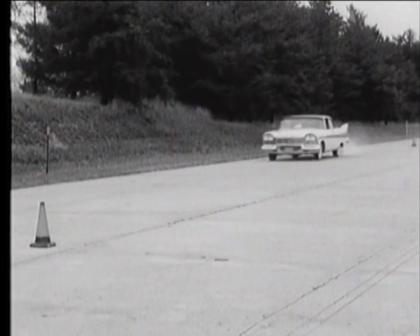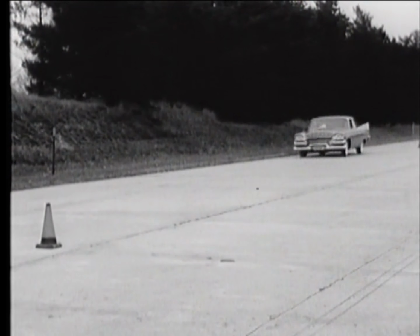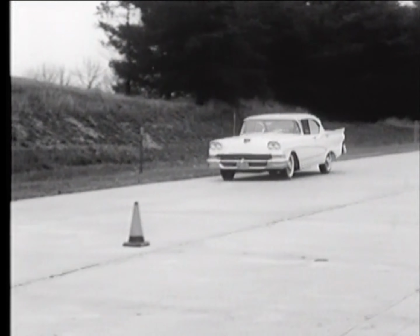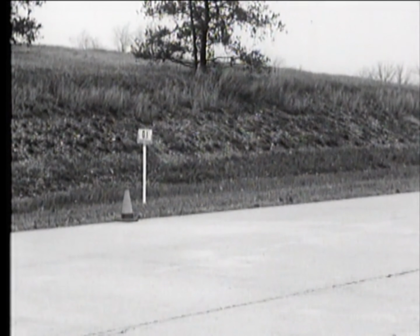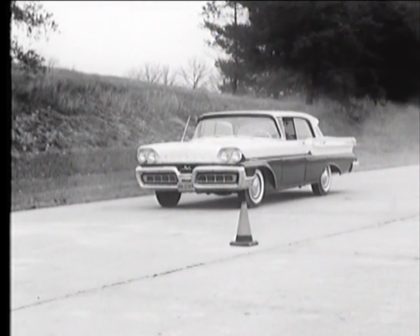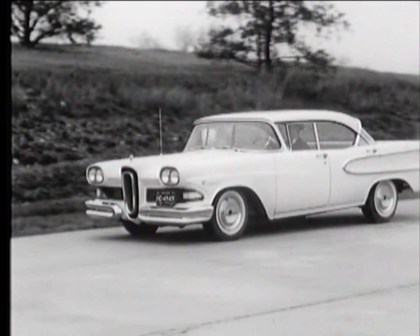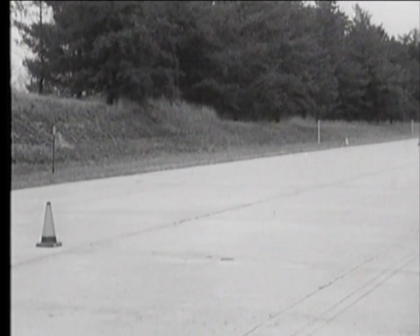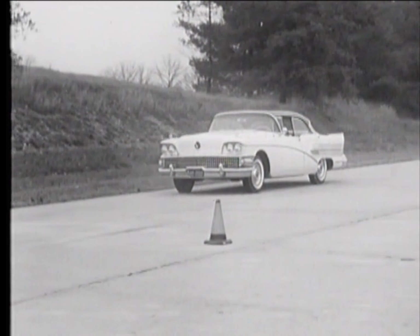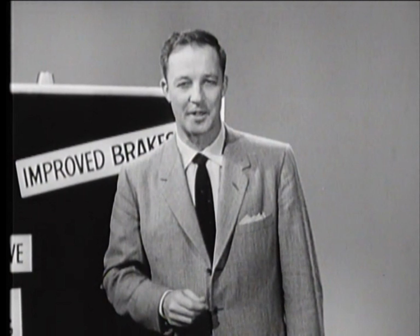First, Plymouth. Stops, but hooks badly. Now Dodge. Also hard to control after a few stops. Ford. How about that? Right out of the picture. Let's try Mercury. And now Edsel. Now let's try Buick again for a 7th time around. In fact, tests showed Buick could make 12 stops just as effectively. Buick brakes for 58. There's real sales ammunition in that story.